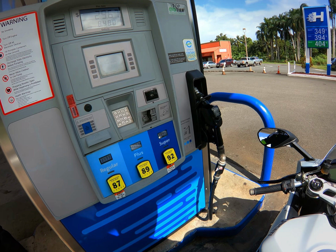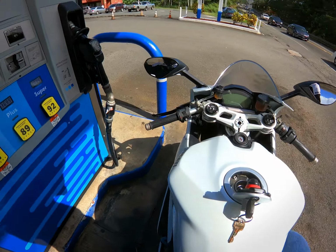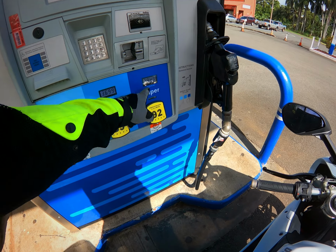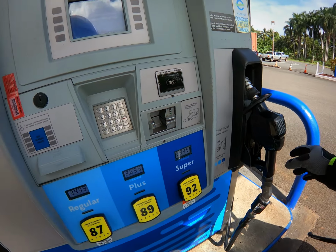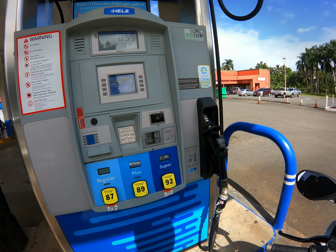Let's give this baby some juice, you know what I'm saying? Look at that. Don't come to Hawaii if you are looking for good gas prices, because it's $3.94 for this. Absolutely insane. So just over 2 gallons, and it's $8.55.